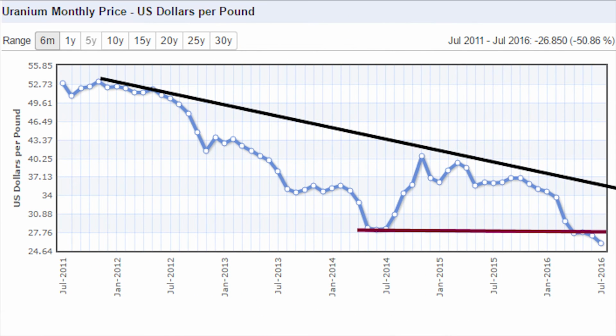On the 5-year chart, uranium has broken through former support, $27.50-$28.00, now turned resistance, and it appears that almost all the ingredients are in place for a test of the $21.50-$22.00 ranges. Fundamentals: uranium costs about $60 a pound to produce, and yet mining companies can barely get $30 a pound for it.